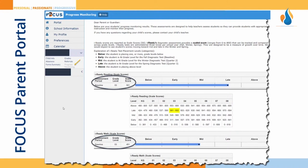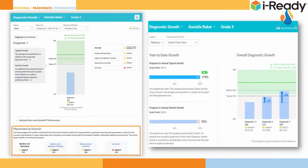So for example, this student scored a level 3, and it shows where they scored in the level 3. So this specific student scored late level 3 based off of their scale score. This is an example of what the teacher sees. So parents receive a parent report that shows the diagnostic, but then the teachers get a little more information in their reports for how to ensure that they're able to gauge the instruction for their students.